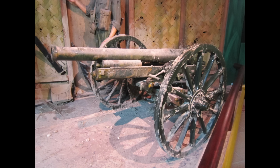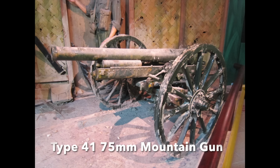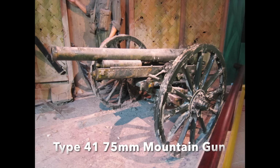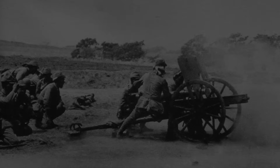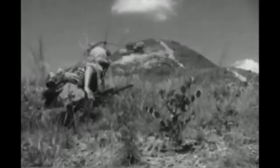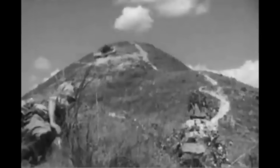At number 9 is an artillery weapon, the Type 41 75mm mountain gun. This weapon is a license-built copy of the German Krupp M1908 mountain gun and served the Japanese Army from 1908 to 1945. This gun could be easily broken down into its constituent parts and man-hauled by soldiers or placed on pack horses and taken over rugged, mountainous terrain to be quickly reassembled and put into action. It had a 13-man crew and fired 75mm high-explosive, anti-tank, white phosphorus, incendiary or shrapnel shells.